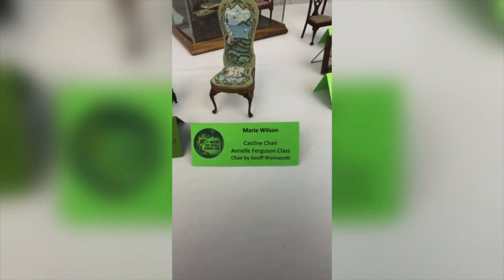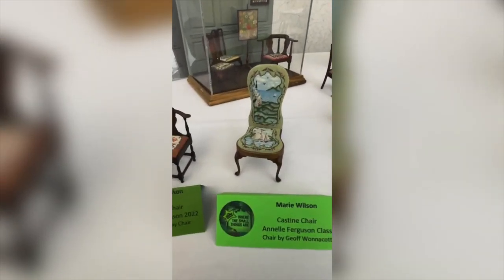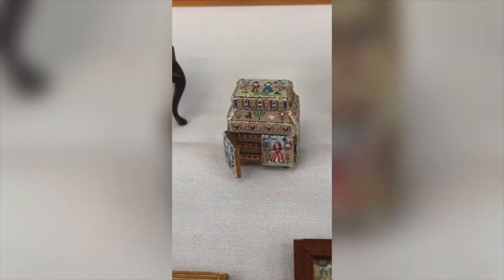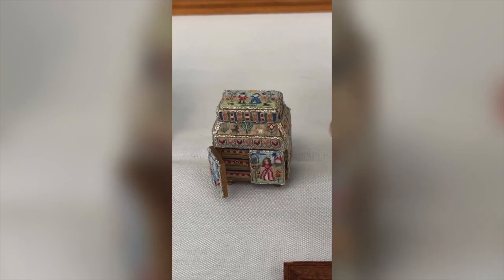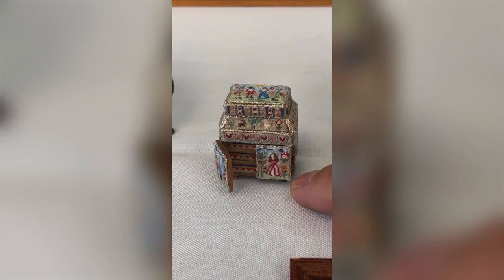This is done by Marie Wilson in an Annelle Ferguson class. Look at that, just look at that. All right, to continue, so everything here is needlework in small scale. I'm sorry, I'm gonna stop at the casket again because these just blow me away. Look at that. Just take a second to look at the needlework.